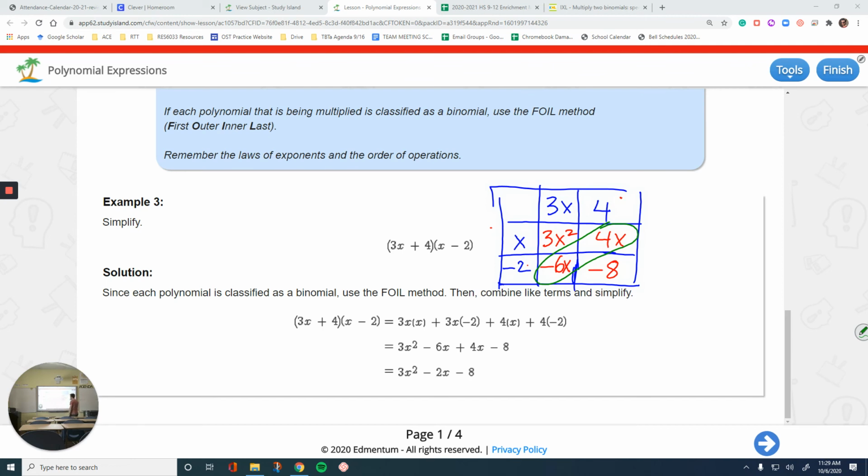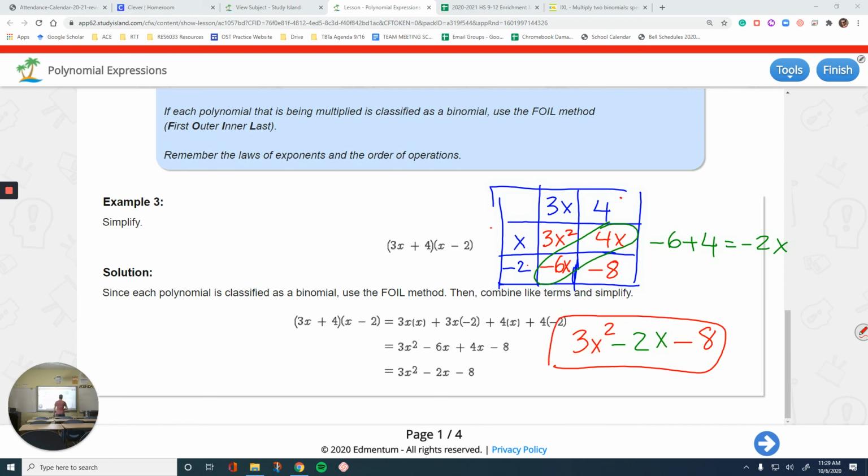-2x. Bring everything down. 3x squared is the first term. The middle term is -2x. The last term is -8. Use either one of the methods. I really don't care what method you use. If you can do them without using any method, just by looking at them, that's fine as well. What I usually do is I'm just looking at this, and then 3x squared minus 6x plus 4x minus 8, and then I combine these two, -2x minus 8, and then 3x squared. I just bring them down.